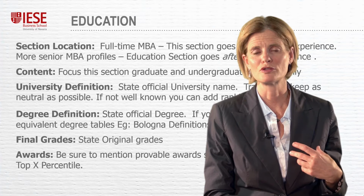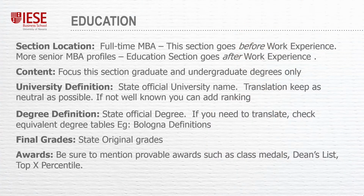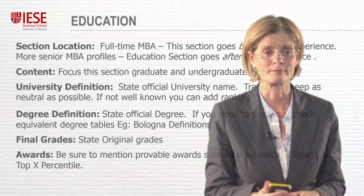Now, in terms of how to define your university, we have students from over 70 different countries. So if you have to translate the name of your university, just translate it directly, or you can also put the original name. Most large corporates have resources for finding out exactly what that university's ranking was, etc. But don't get too creative in terms of what your university is. It has to be something which they can very quickly identify.